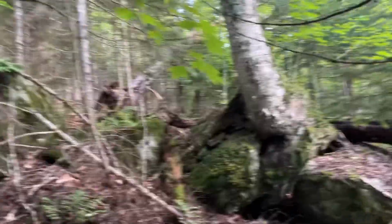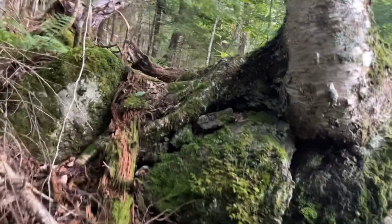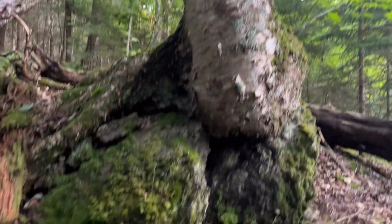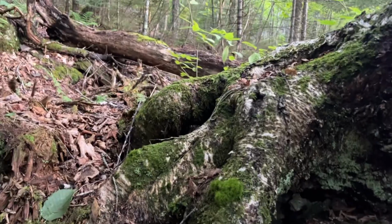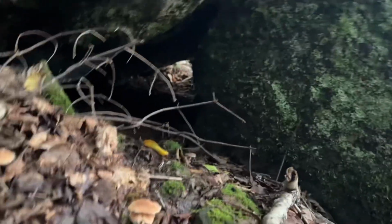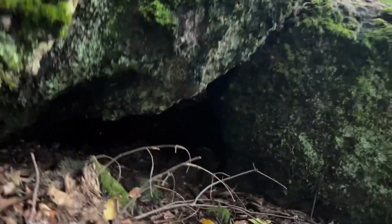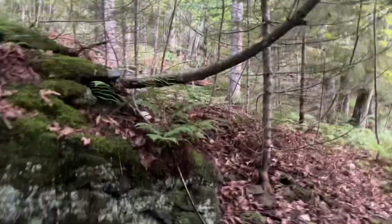This is another one of my favorite trees back here. This birch is literally just engulfed that rock. It's no small tree either. It's just got it wrapped. There's a little home under there. Doesn't look like anybody's home. A nice little home for somebody. Let's go have a look over here. I thought I just heard something.